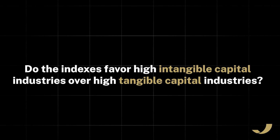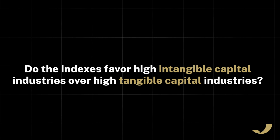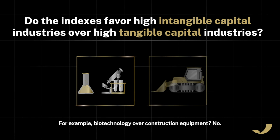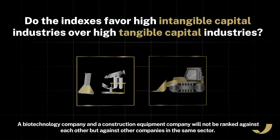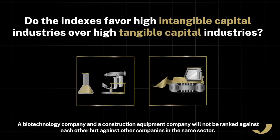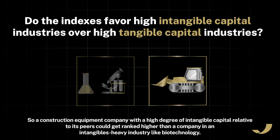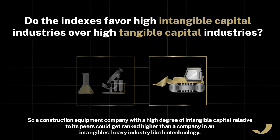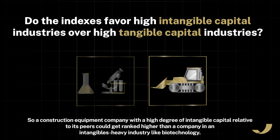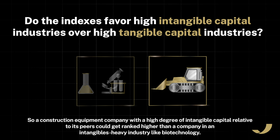Do the indexes favor high intangible capital industries over high tangible capital industries? For example, biotechnology over construction equipment? No. A biotechnology company and a construction equipment company will not be ranked against each other, but against other companies in the same sector. So a construction equipment company with a high degree of intangible capital relative to its peers could get ranked higher than a company in an intangible heavy industry like biotechnology.